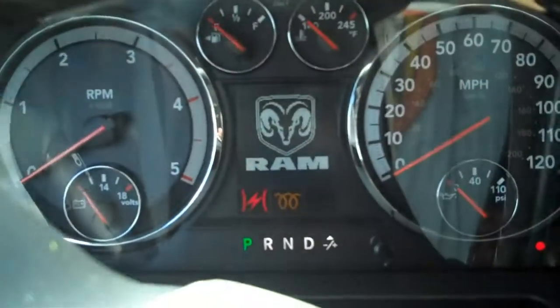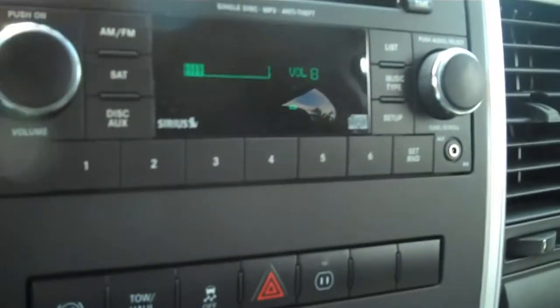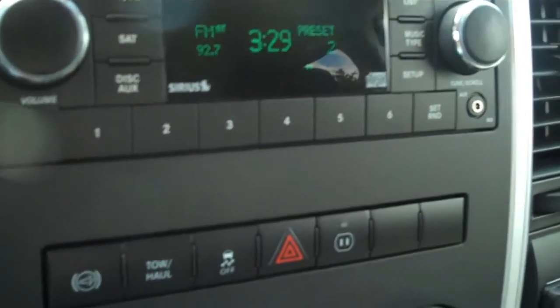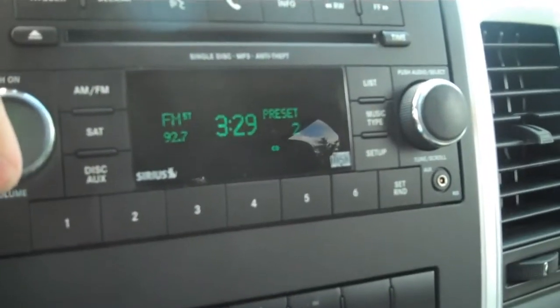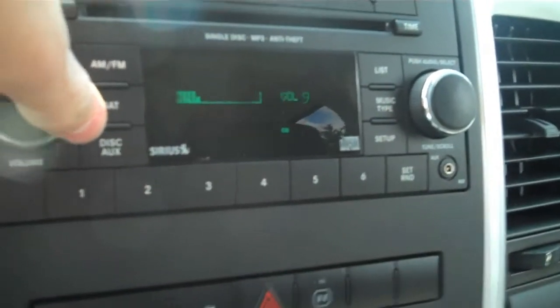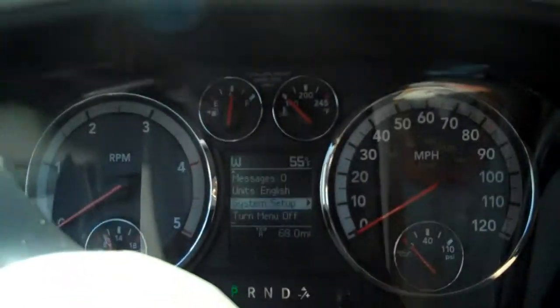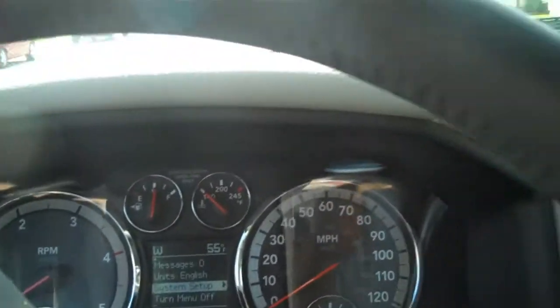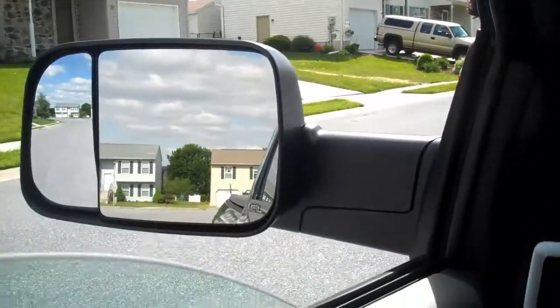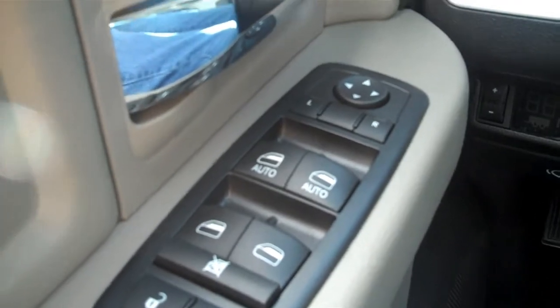Turn it twice to get the grid heater light to come on. There was just information on there, and it does have the information display. And as you can see, the light went away. So put the window down so you can hear. It is an automatic driver side and passenger side window, up and down.